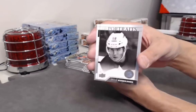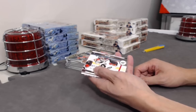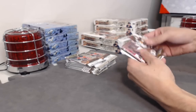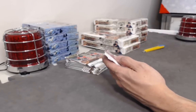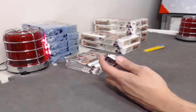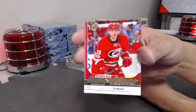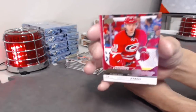Portraits, Yanni Kukkonen. A couple of Hedel portraits and marquee rookies and stuff, yeah. Oh, okay. Well, we got our first exclusive Young Guns. Woo. Not the hugest name, but it's an exclusive nevertheless. From the Hurricanes, Valentin Zhitkov. Exclusive Young Guns, numbered 11 of 100.